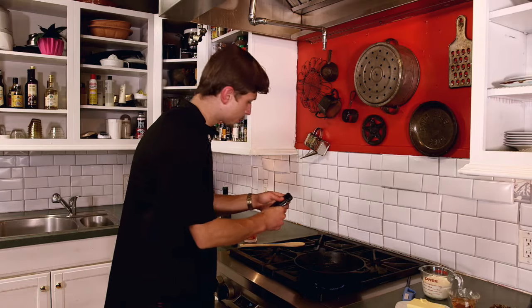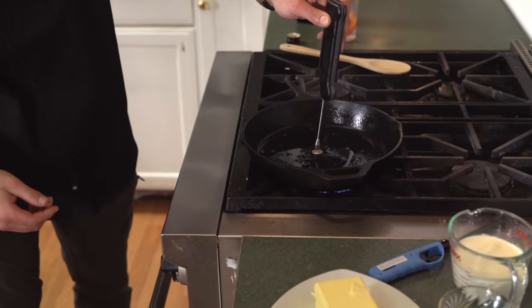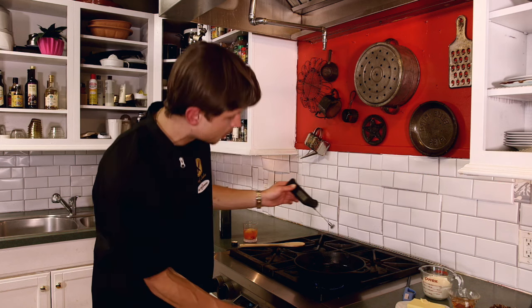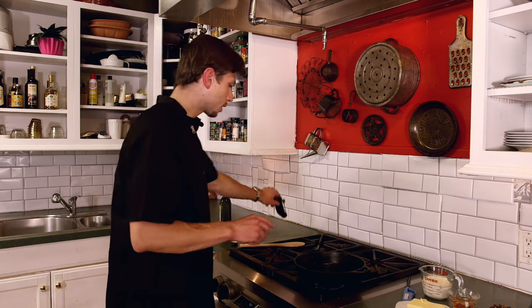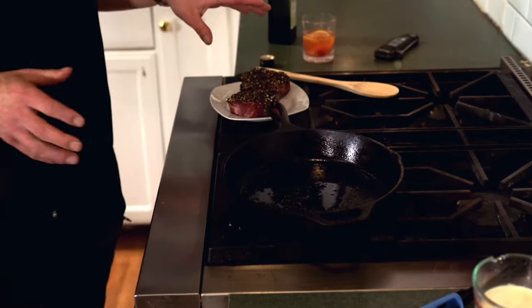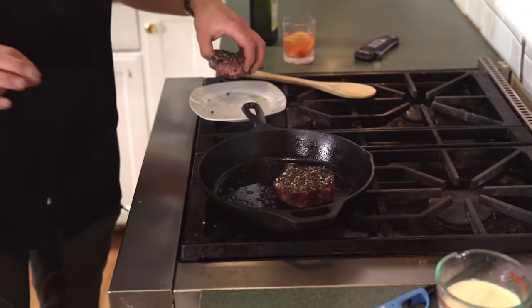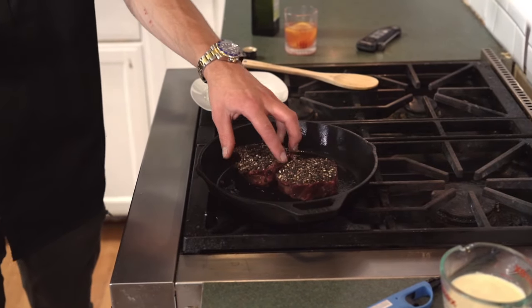Alright guys, so we're right where we need to be. I'm just gonna check this really quick. So we're just about to get to 400. It's gonna keep climbing. That's good enough for me. Now we're gonna take our steaks, guys, these beautiful fillets, and this is important, we're gonna put them naked side down. See? Listen to that sizzle.